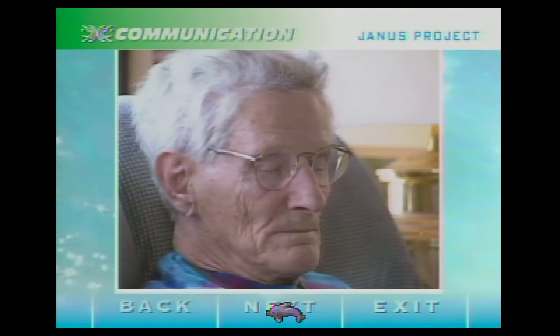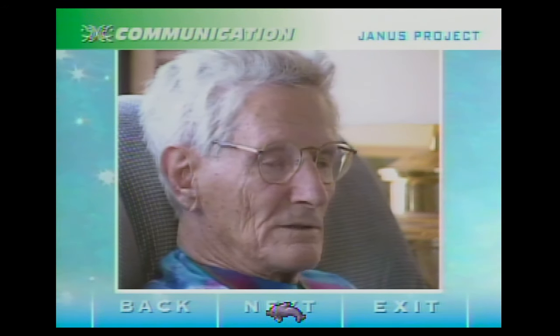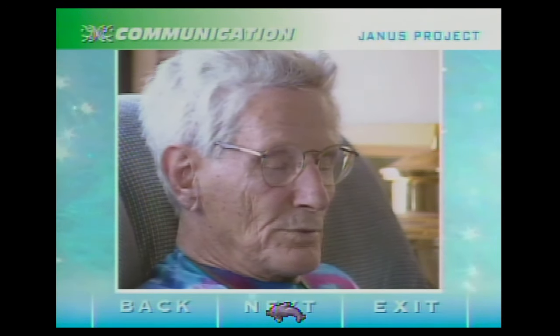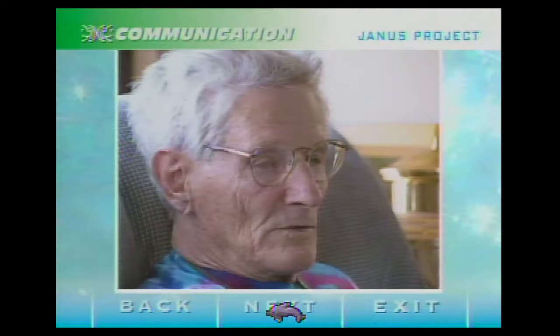Now a computer can use the higher frequencies. Dolphins speak at 10 times our frequency and 10 times as fast. So the program Janus was founded in order to take advantage of that. Research in aquarium tanks went on until 1964. From the 1970s, research shifted to the study of dolphins in the wild.